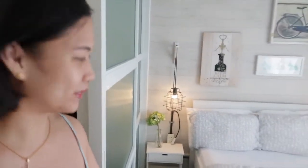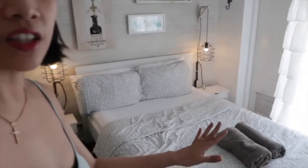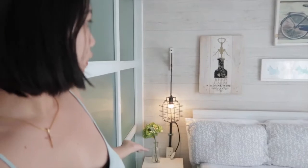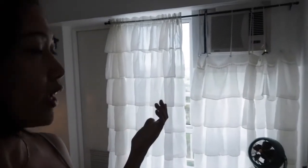This is the bedroom. It's a double-sized bedroom. Ang ganda ng theme niya. It's so nice. Andito pa rin itong mga industrial lamps na ganito. And then, yung wall, yung flower, everything is so nice. And it's so maliwalas. You see the window. Ayan. It has white curtains.